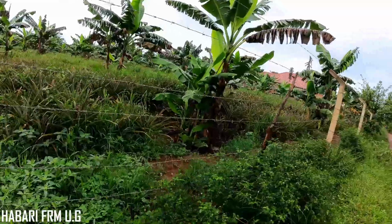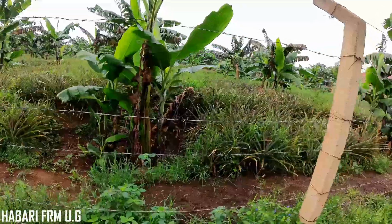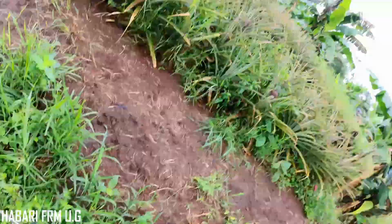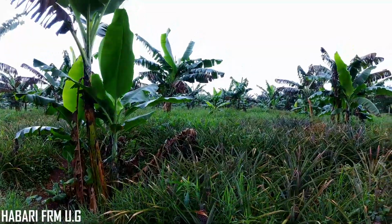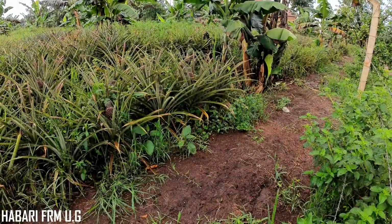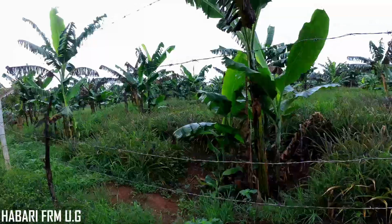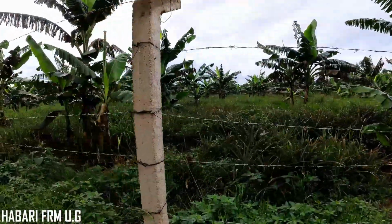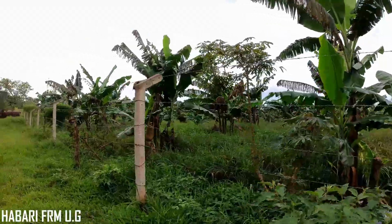I just wanted to move the camera and you see, because today we decided to enter into the garden of our friend here who does it. I think you can see the pumpkins all over mixed with matoke. Nice one. So slowly, slowly, we're going to try to go further and we'll show you this kind of mixed farming if you had a place to do it. Yes.